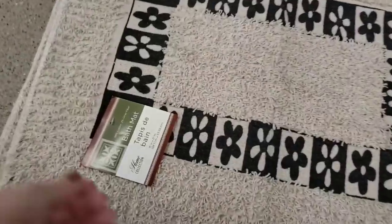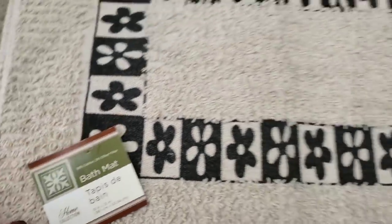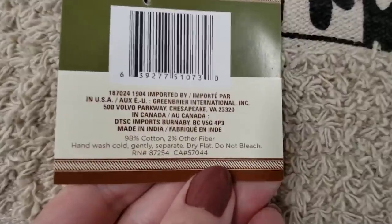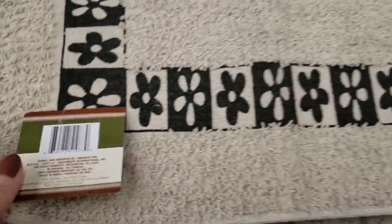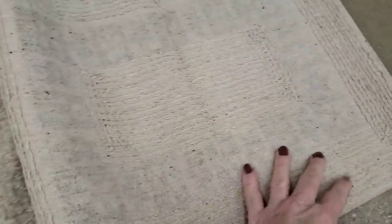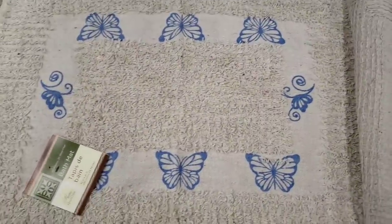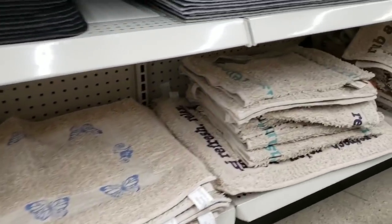Look at the new bathroom rugs. These are 15 inch by 21 inch. And let's see what they're made out of. 98% cotton, 2% other fabric. There's the back. And then they have this yellowish one and a blue butterfly. And they had a bunch of them. I have an idea what I'm going to do with those.